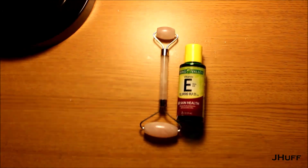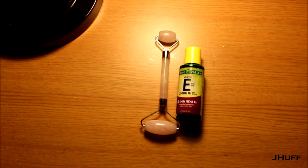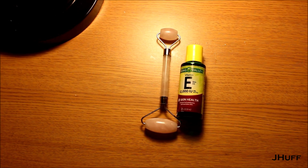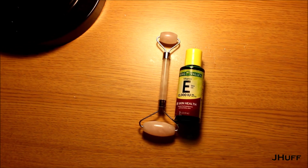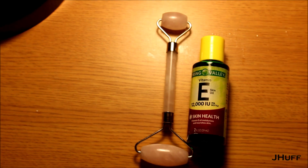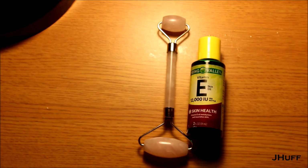So right here is the jade quartz roller and the vitamin E oil that I use. Now, I don't use this every other day or every day because I already have oily skin, so that would not be good for my skin. Here, I'll zoom in so you guys can get a better look at it. It's a little pinker, it's kind of in the light in the wood.